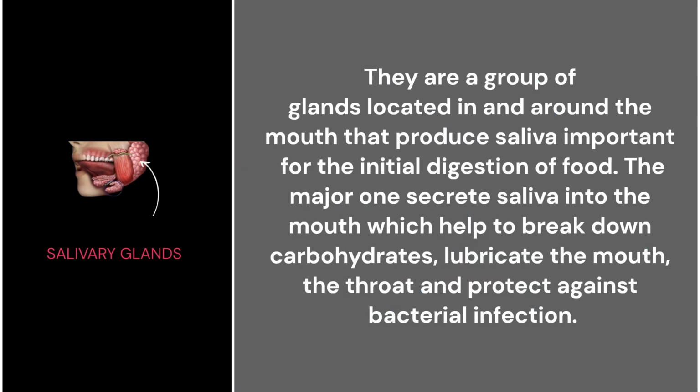59. The salivary glands. They are a group of glands located in and around the mouth that produce saliva important for the initial digestion of food. The major ones secrete saliva into the mouth, which helps to break down carbohydrates, lubricate the mouth and the throat, and protect against bacterial infection.